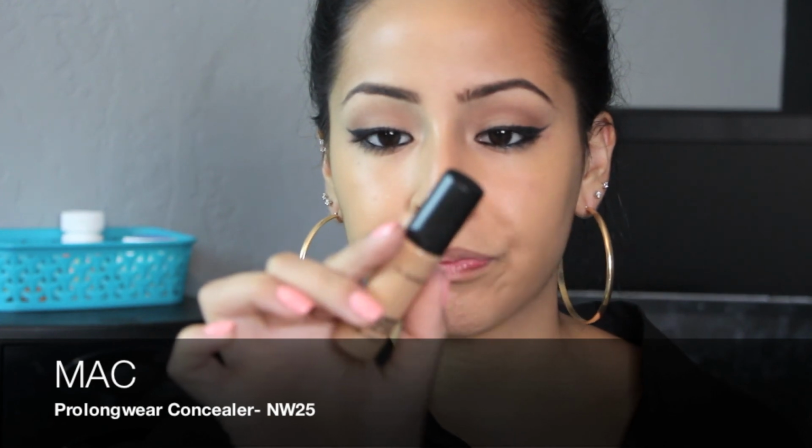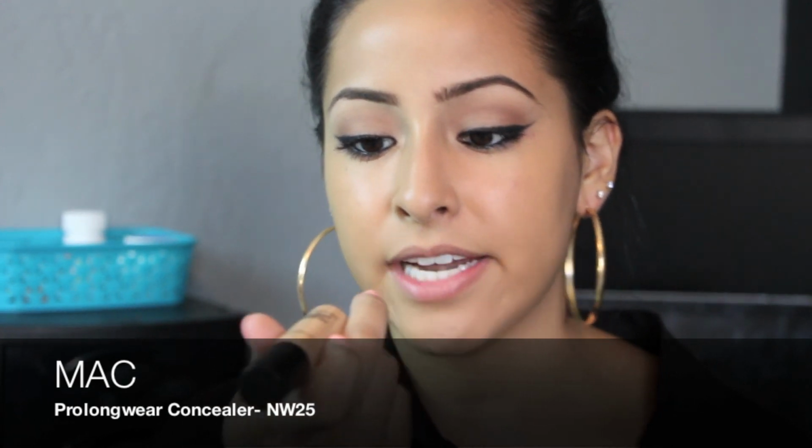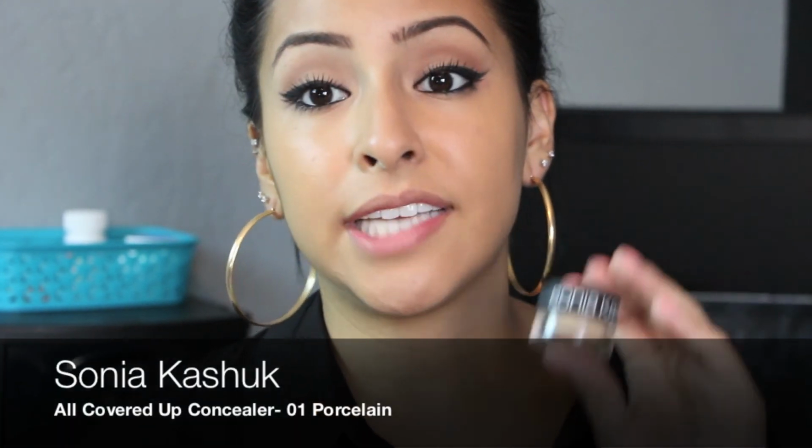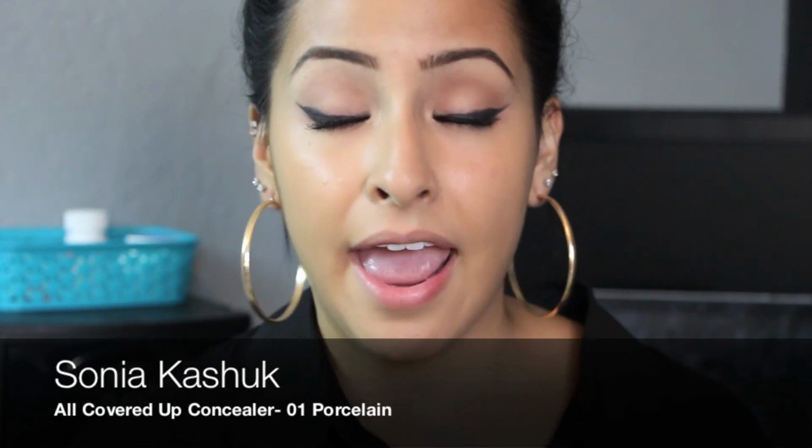But lately I have been using different ones. So I'm using MAC's Pro Longwear, and this is in the color NW25. It's a little too close to my skin tone, so I'm going to go back and buy a lighter one and then mix them together so they're easier. But for now, I have been mixing this MAC Pro Longwear and Sonia Kashuk's concealer in Porcelain, which is a really, really light color. And I have absolutely been loving it.